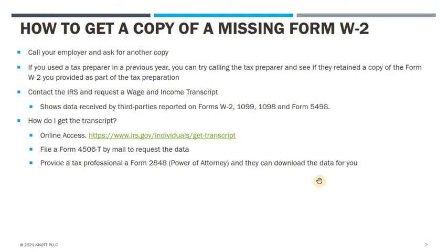So that's how I would go about getting old copies or lost copies of W-2s. You can see you got a couple options there. So yeah, that covers it.